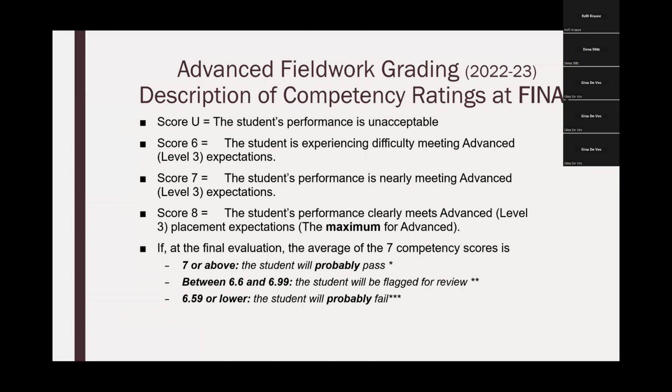So then when we look at those final overall scores, a 7 or above would mean that the student would probably pass. If the score fell between 6.6 and 6.99, that means that your student would be flagged for review. And if their range average between those 7 competencies was 6.59 or lower, that would mean that your student would probably fail.